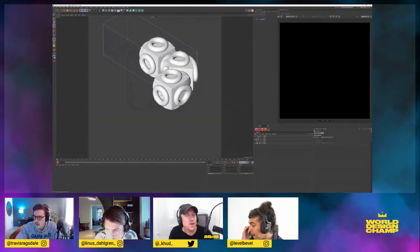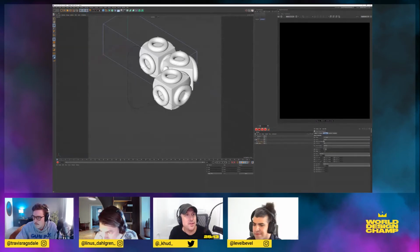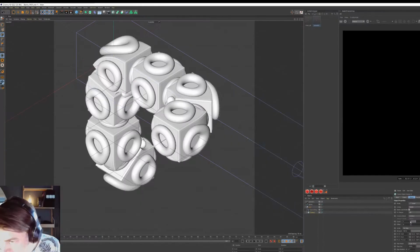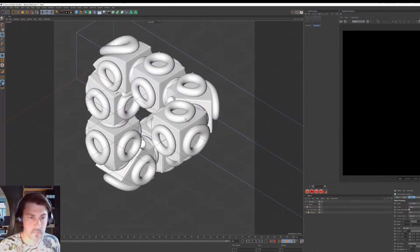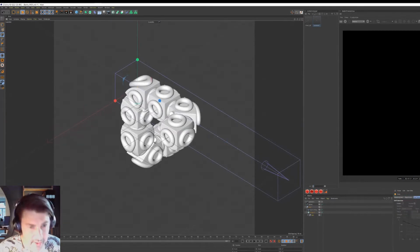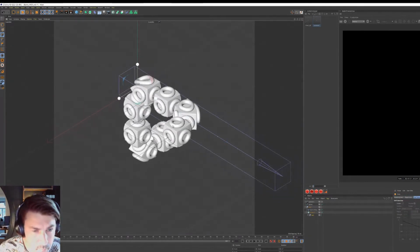Hop back over here to Linus' screen. Oh, see these objects coming together. Oh, that's really cool. So we got some cubes here with some toruses attached to the sides. I didn't see it, but it seems like you're cloning the toruses on. Linus, is that correct? Yeah. Okay. It's a spline wrap. Spline wrap, right.